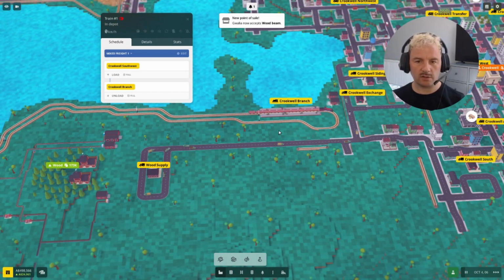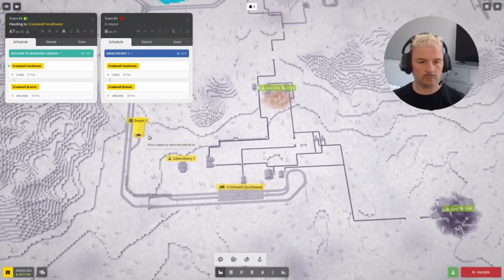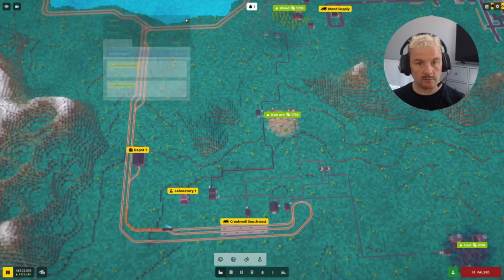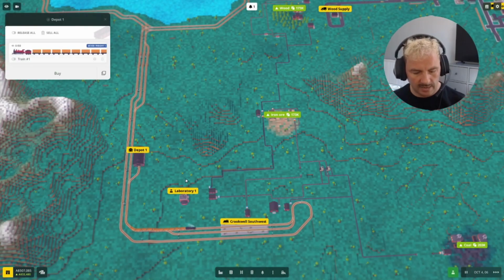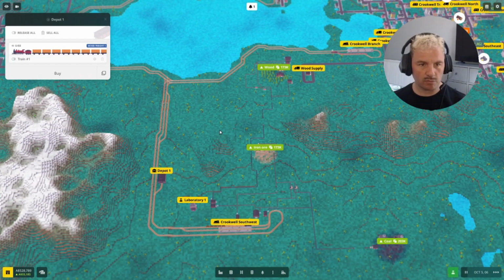There's a road link to those two. Now this guy is here, so we can send him to depot. Right. Bring up the depot, and now we've got the two trains. Right. So both of them are going to be doing the same thing.